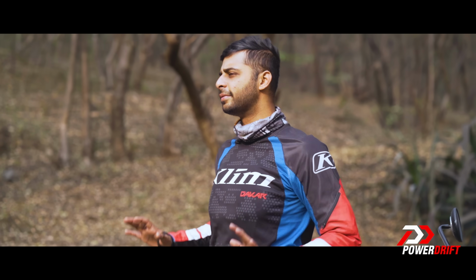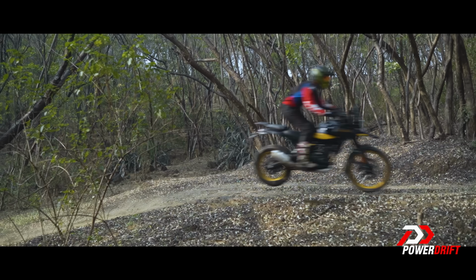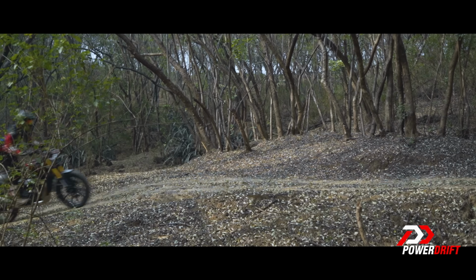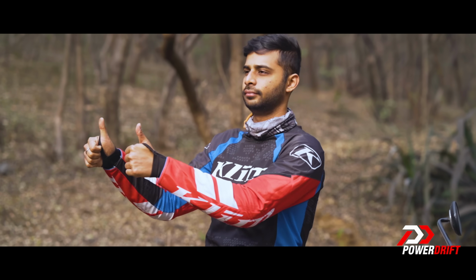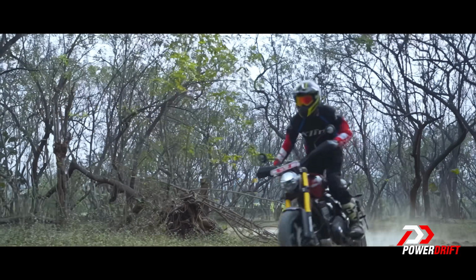I'm gonna keep this very simple. Himalayan off-road, thumbs up. Scrambler soft-road, thumbs up. 21-inch front off-road, thumbs up. 19-inch front soft-road, thumbs up. Spoke rims off-road, thumbs up. Alloys soft-road, thumbs up. More suspension travel, less suspension travel. I hope you know what I'm getting to with this comparison.